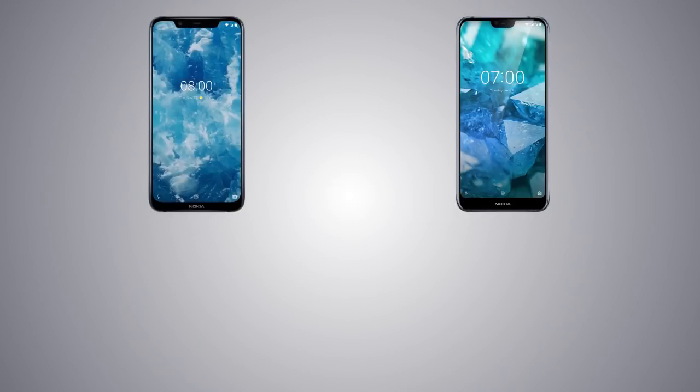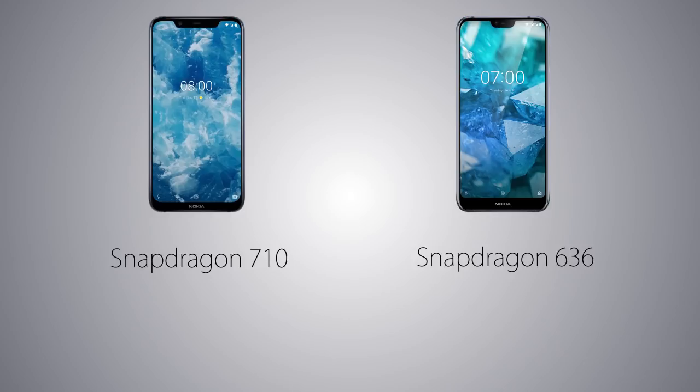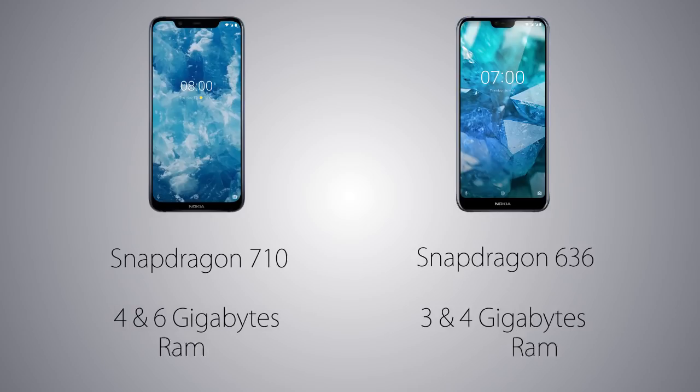As for the performance aspects, the 7.1 is coming with the Snapdragon 636 inside versus the 8.1 with Snapdragon 710, which is a next-gen mid-range chipset, and it's the fastest mid-range chipset by Qualcomm right now. So there can be a slight difference in performance, with the 8.1 being the faster one. And as for the RAM, it's gonna be 3 or 4 gigabytes on the 7.1 versus 4 or 6 gigabytes on the 8.1. So the multitasking capacity is gonna be higher on the 8.1.